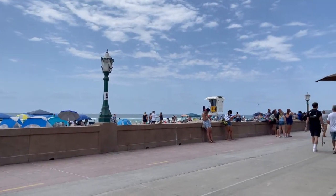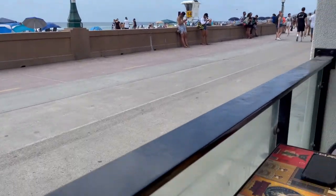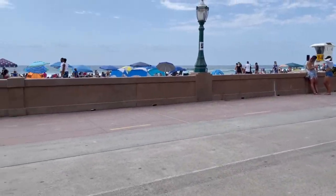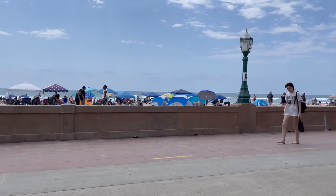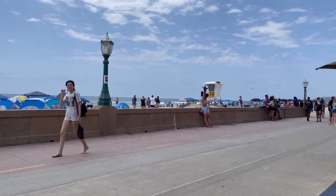Mission Beach at the Draft, having lunch. And this is our table right here. Say hi to Chase. Hi. Yeah, it is packed. We probably drove around for at least 45 minutes to find a spot to park. But it's paid off because we have a boardwalk side beach table for lunch.